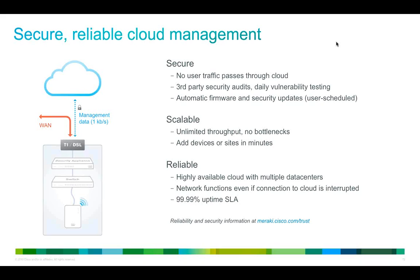And it offers several benefits for an enterprise networking company. One is that it's extremely secure because we're not actually passing any user traffic through the cloud. And as I mentioned, the data centers are secured by third-party security audits and daily vulnerability testing. It's also very scalable. We're not passing traffic through the cloud, so there's not a bottleneck there if you're trying to push a lot of data through. And it's also very easy to grow your network. I mentioned if you're growing from one device to 100 devices, or one site to many sites, you can very easily copy that configuration over, or else very easily grow that individual network deployment without having a lot of overhead for your IT team. And finally, it's very reliable. I mentioned there's multiple data centers, and they're fully redundant, and there is a 99.99% uptime SLA for communication to these data centers. But you might be wondering, what happens if I can't talk to the data center or to the cloud?